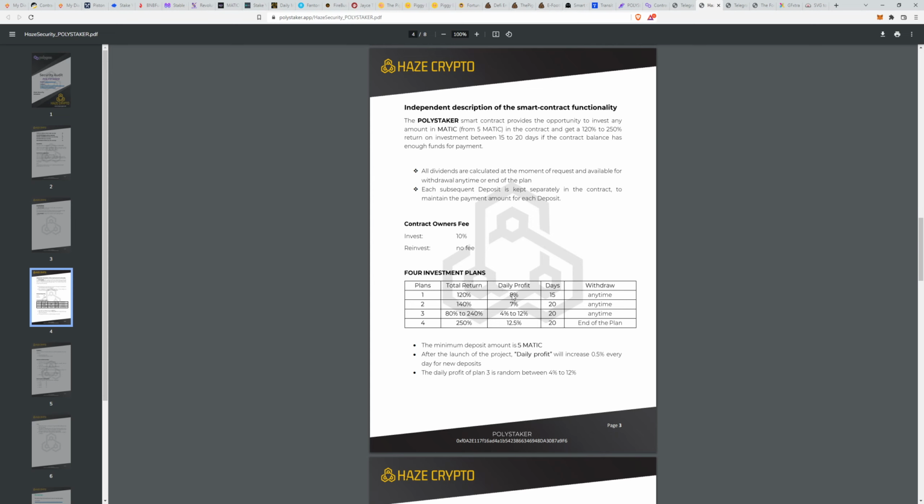So let's say for the first 12 days you'll get your principal, and then the last 3 days you'll earn a total return of 20%. It can be higher if you hold. We will look at it in a minute.